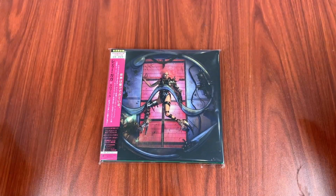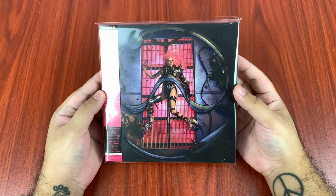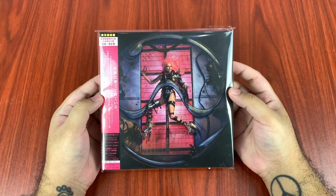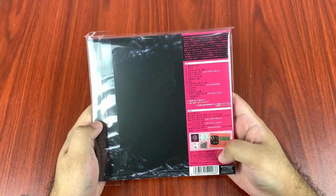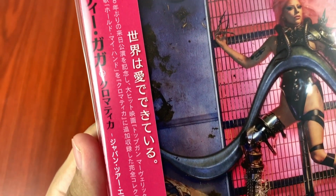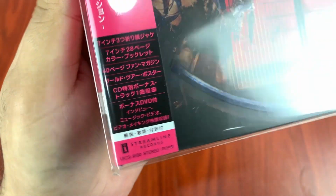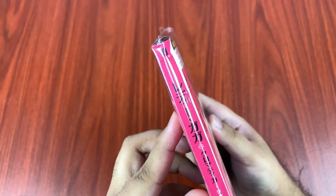So here is the Japanese exclusive limited edition Japan tour edition of Chromatica, and I pre-ordered this from CD Japan earlier this month with the release date being August 31st, which is today. But the cool thing about CD Japan is that they always ship them out earlier so that you get it on the actual day of release, so that's super cool. Mine was just shipped out yesterday and it only took one day to get to me all the way from Japan.